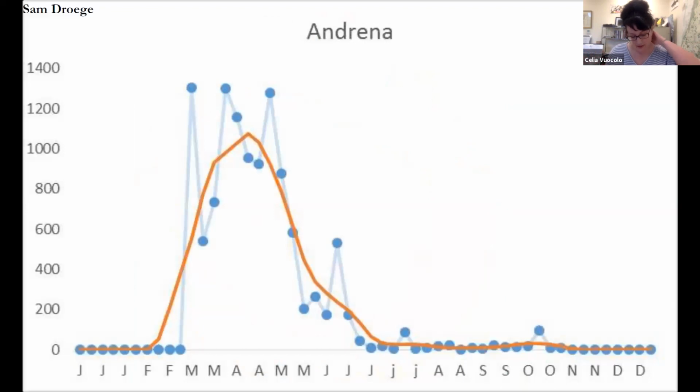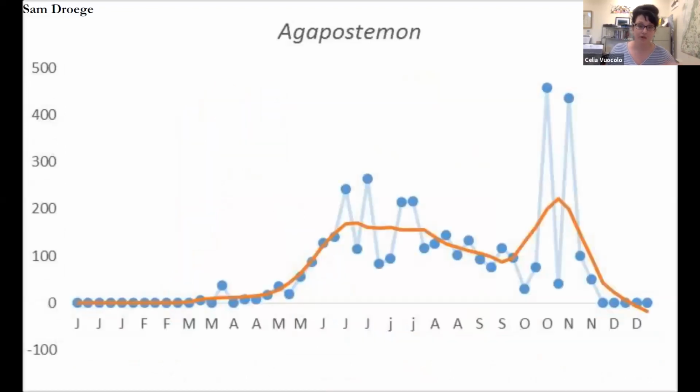For instance, here's an example of the Andrena genera, who are primarily spring mining bees. You can see here that their peak local populations occur in April, and they are dormant by June. Contrast that with Agapostemon, which are sweat bees, and you'll see a very different life cycle, one that starts in June and then peaks in October.